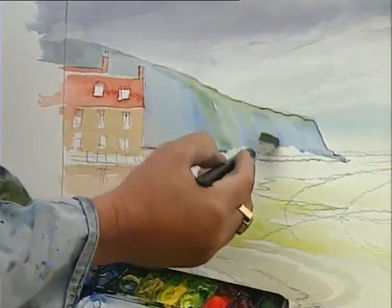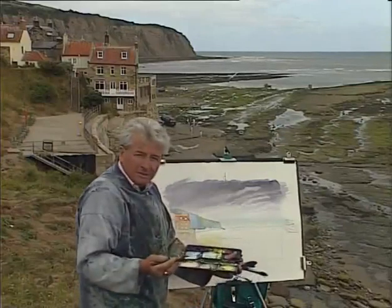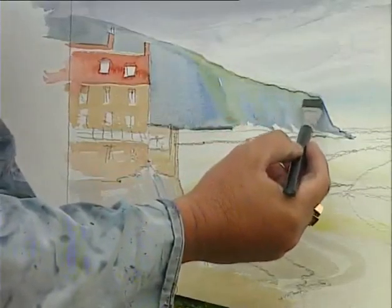Down. Down. So all I'm doing is laying one on top of the other. It's what the professionals call wet into wet. Wet into wet technique. There.